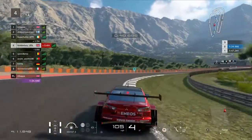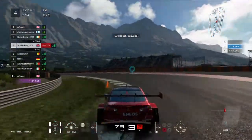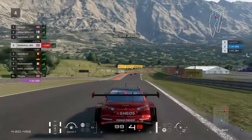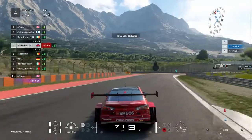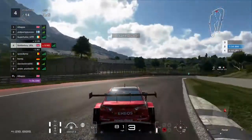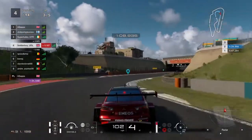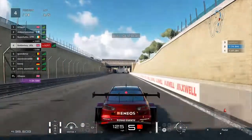We're 2 down on start, but after the mistake, that is recovery. A little bit of a mistake there, went very wide. We're managing to hold it together. 5th is right on our tail as well. So we need some really good corners now to put some distance between us and him. I say him, it could be a her. Managing to put a little bit of a gap between us.